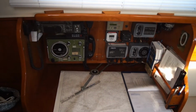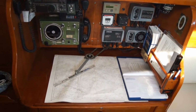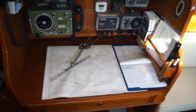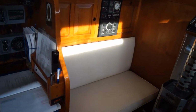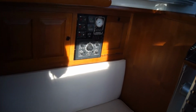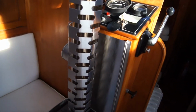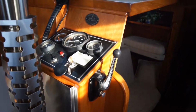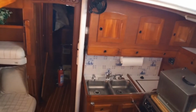And this is the navigation station. We've got all these B&G instruments, and there's the high frequency radio, and the VHF comes in there. Everything you need for navigation. The power panel is behind this cabinet door here, and this control panel is for the autopilot, tank tender, and the bilge pump monitors, and so on. The engine controls are functional here, and you have engine instruments.